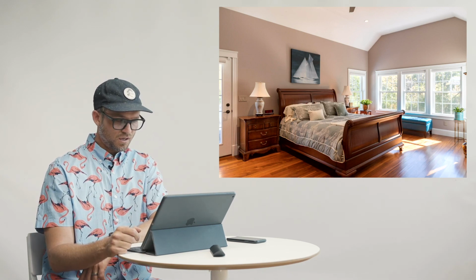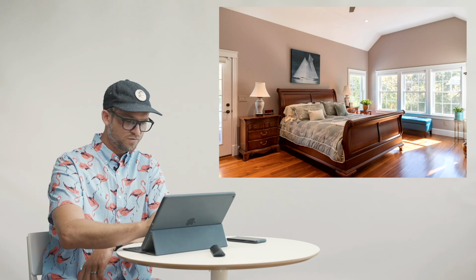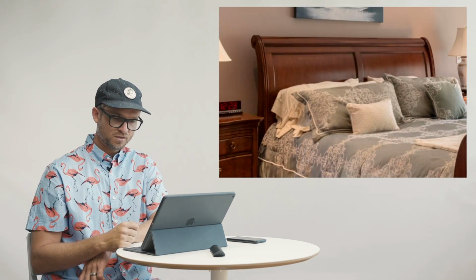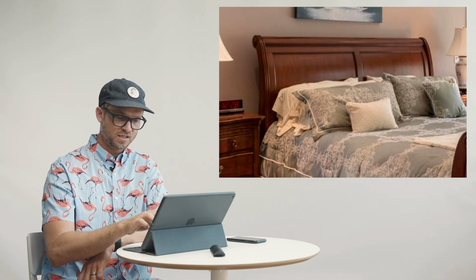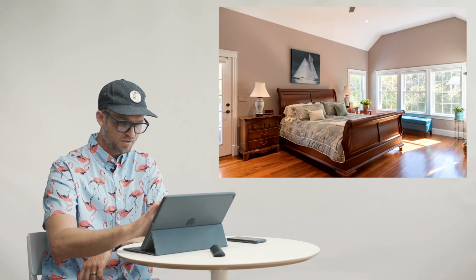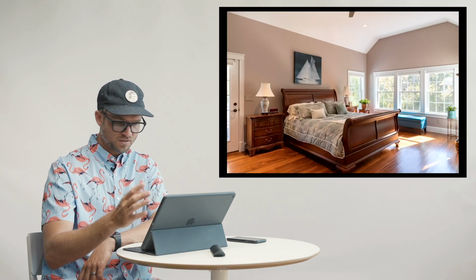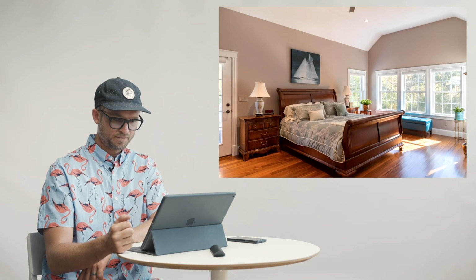So probably would have gotten those pillows even and stood them up a little bit more, and maybe gone with just one central white pillow rather than a gray and then a white back and forth. And probably would have removed the Kleenex or whatever that is to the right of the lamp there. So clock out, that out. I think the plant's fine in there.